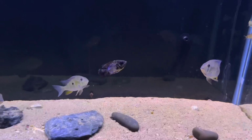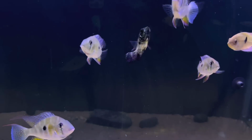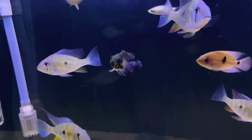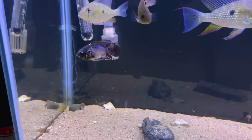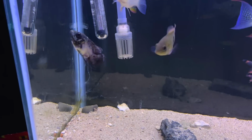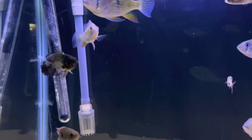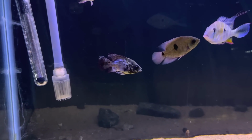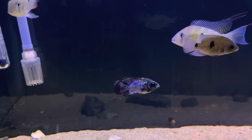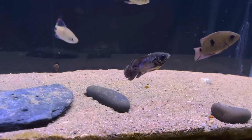Just love them. So like I said, I had to move our beautiful Oscar. I mean, this is probably the most beautiful Oscar I've ever seen in my life. I've kept so many Oscars over the years, but this is the most stunning Oscar I've ever seen. It's just the patterns and the colors. I've never even seen a metallic Oscar before, but this dude is just crazy looking. He's got a silver tint on his side, and some crazy patterns.